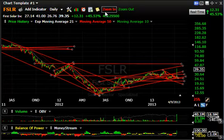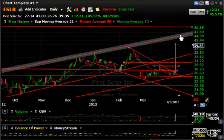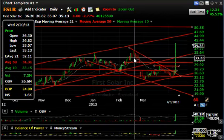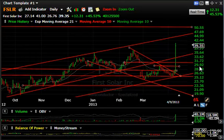At this point, I would not be surprised to see the top of this channel or even lateral resistance tested in the next few days. For starters, let's look for something around 45, followed by 50 to 51. But let's see if we do get a pullback to retest the prior high near 36.5, 37. We'll see if that occurs.